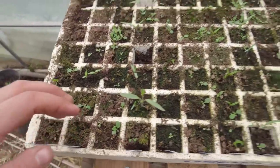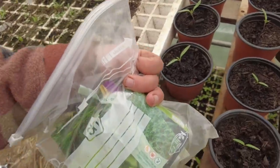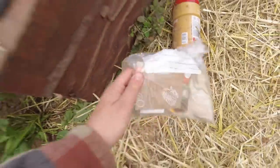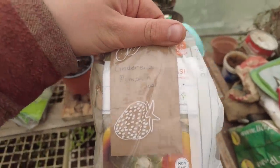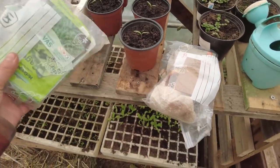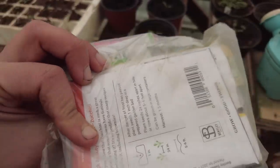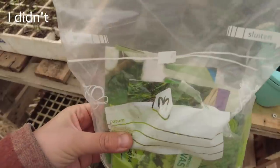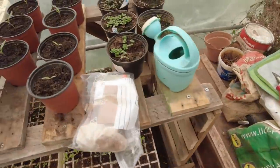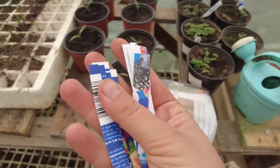Only have a few labels, and then I have a bag of pumpkin seeds. Oh no, these are pumpkin seeds. I'm gonna do those, as well as some courgette. I don't know, we'll see. Depends on how many labels I have. Then I need to make some more.